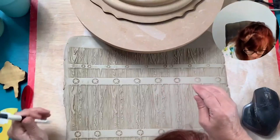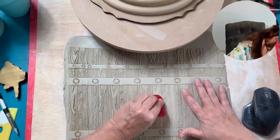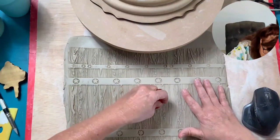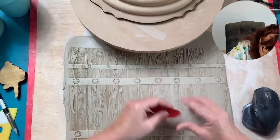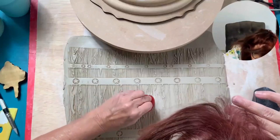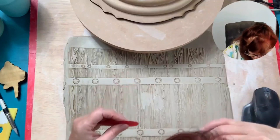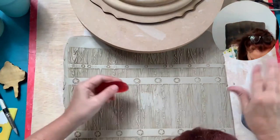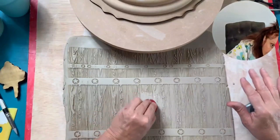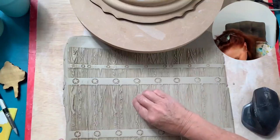Now I can see where that is. So I'm going to take my red rib and kind of flatten some of this out a little bit so that my little raccoon, where did I put that? My little raccoon can go in here. Gonna have to be very cautious.